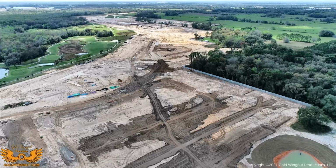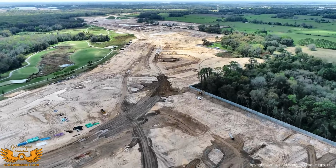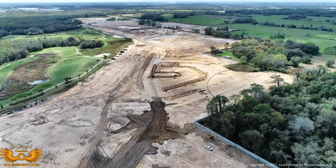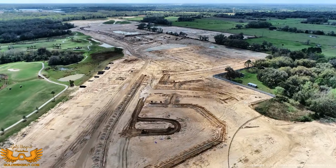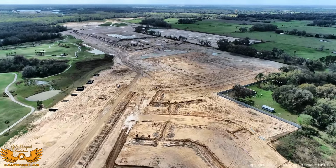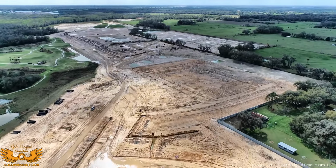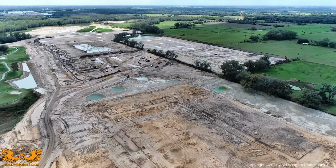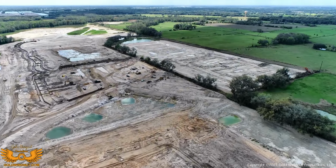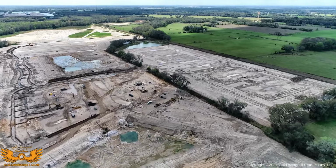We'll head south now over Hammock at Fenney. Once again, you can see that the utilities have been buried, and they've moved on farther south. If you look carefully in the trenching coming up, you'll see the colored potable and reclaimed water lines.